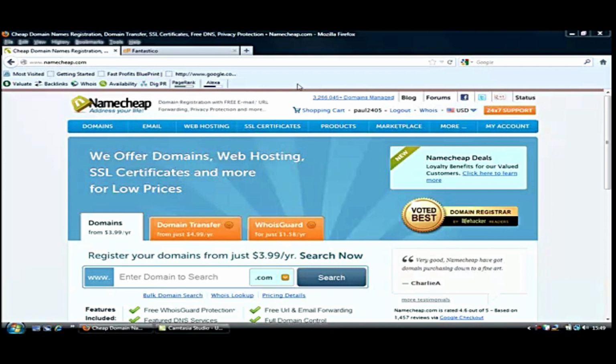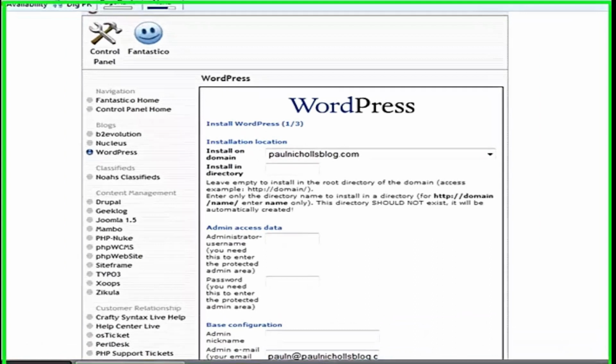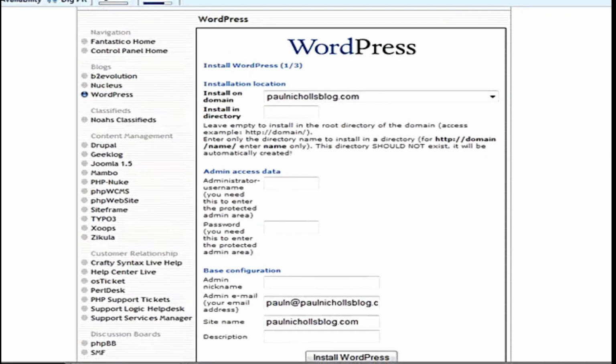And the next stage is to go to your server, to your hosting account, and to actually install WordPress. Okay, so if we go over to my HostGator account, I'm logged in here, and what I'm now going to do is install WordPress onto the new domain name that I've just purchased. So give me a few moments and I'll upload WordPress to the new domain name, and then I will log in at the WordPress admin panel. So I'll be right back.